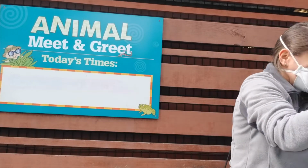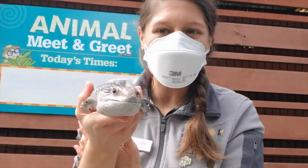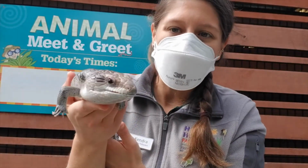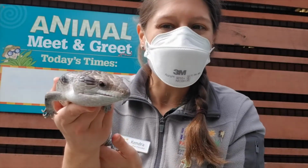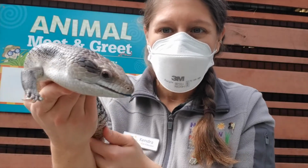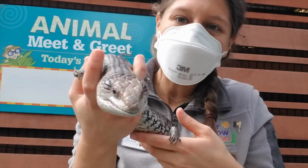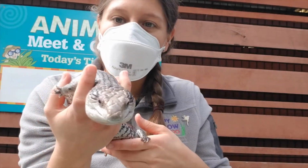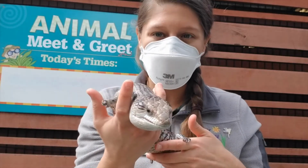Oh, sorry buddy. This is Raj. He is our Indonesian blue-tongued skink. And as we learn about him in this meet and greet, you might see that tongue sticking out, which he gets his name from. So you get a good view of that bluish purple tongue that he's got going on. So Raj here is a particular species of skink found in Indonesia, hence Indonesian blue-tongued skink.